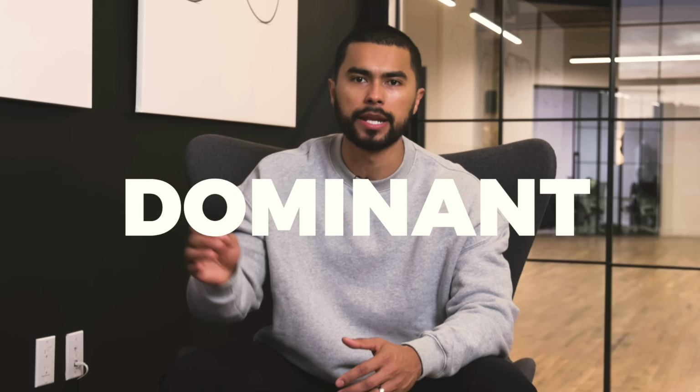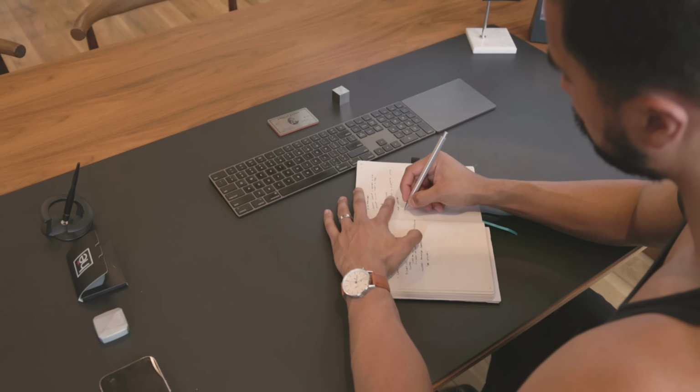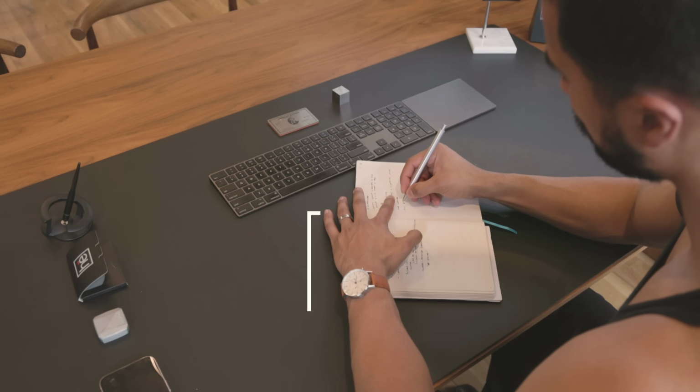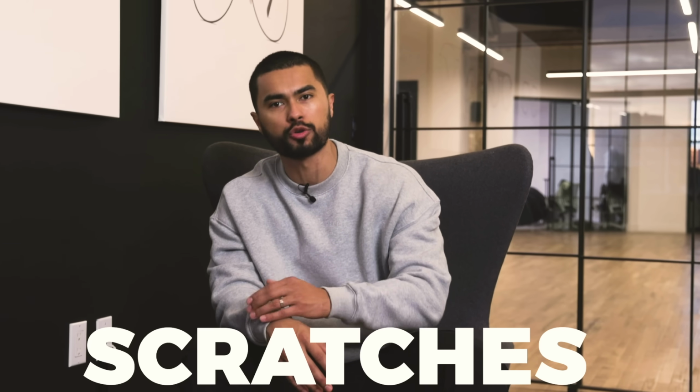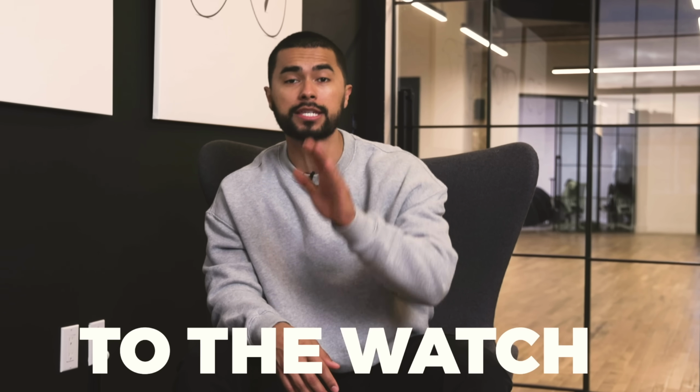But number two, you want to wear it on your non-dominant hand. For example, I write with my right, I do everything with my right hand. Therefore, my watch will always sit on my left hand. On the contrary, if you're left-handed, you want to make sure your watch always sits on your right hand. The reason for this is that you want to minimize scratches and damages to the watch, and because you use your dominant hand mostly for everything, you're going to keep the watch off of that wrist so you can be more functional.